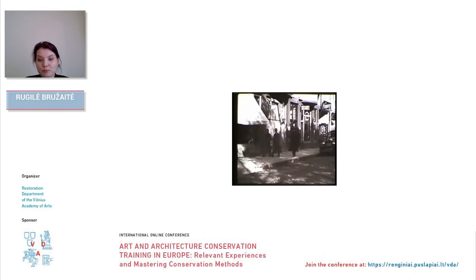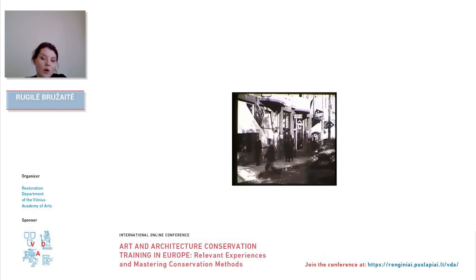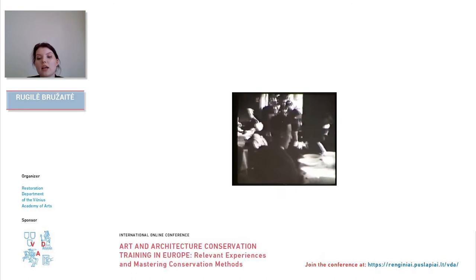The research is conducted based on archival materials, periodical publications, and articles reflecting interwar contexts, recent memories, and surviving photographs. Iconographic and comparative studies are performed, which allow reconstruction of the interior image of the selected objects, the interior of catering establishments.